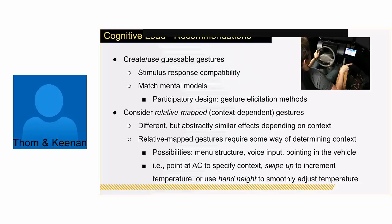The issue with this is that you need something like a menu structure, or voice input, or maybe pointing at different things in the car you want to manipulate. You need some way of determining context. So I would say similar to the way you can right-click on different things on your computer, you need some equivalent to that in the vehicle. And that hasn't been researched that much. It would be an interesting source of future research.